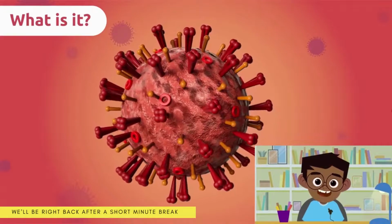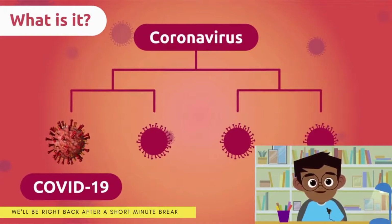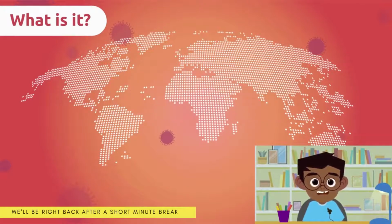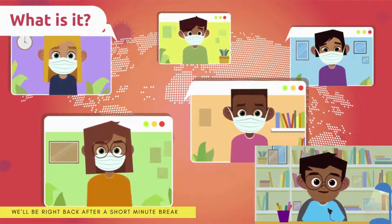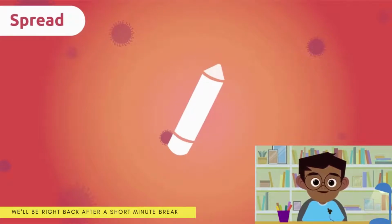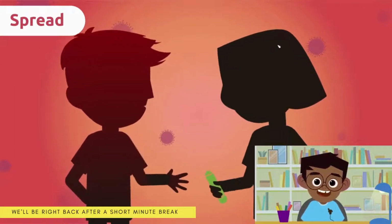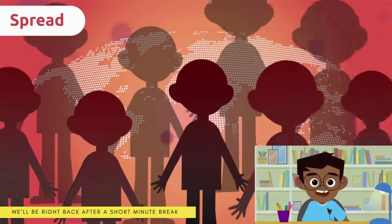COVID-19 is a disease caused by a virus, which belongs to the family of coronavirus. This virus is the one that caused a pandemic in 2020. A pandemic is a new disease that spreads all over the world and affects many people. So far, we have observed that this virus can spread very easily via vectors like objects we have touched, or through sneezing or coughing. This can cause many people to get sick during the process of transmission. That's why the disease has spread worldwide.